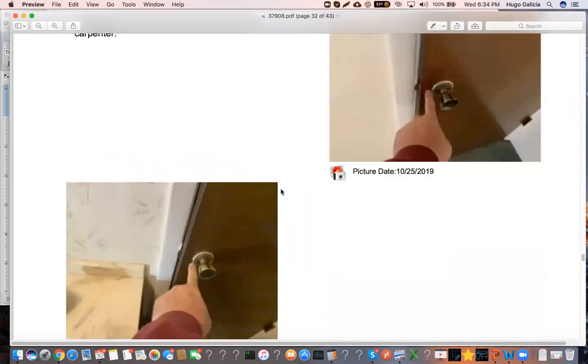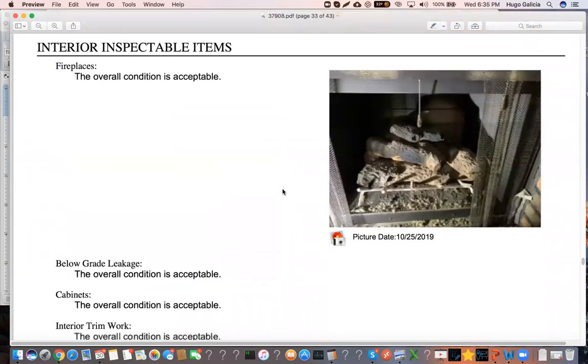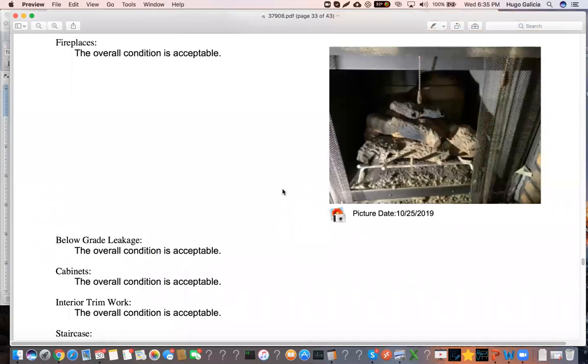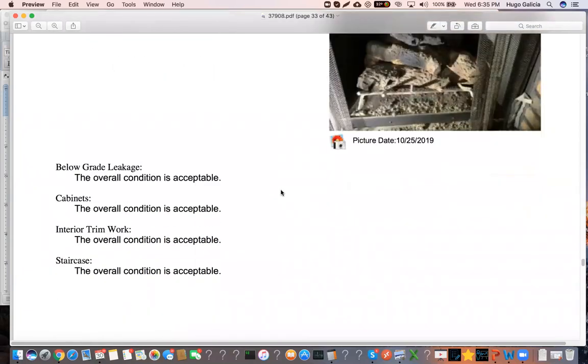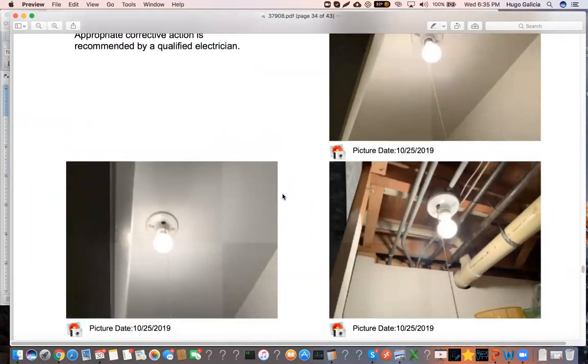All right, doors should latch. These two doors did not latch to where they closed properly, so they just need a minor adjustment. And that's just the fireplace. I thought there was a problem with it, but we were able to get it lit. So there's nothing wrong with that. In rentals, though, I do not like fireplaces. So if that was going to be a rental, I would cap that off.